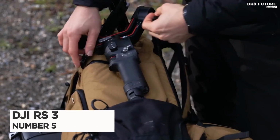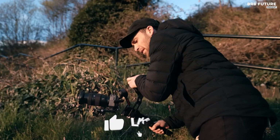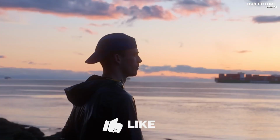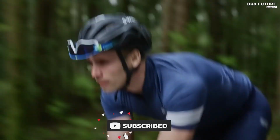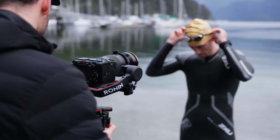Number 5. DJI RS3. The DJI RS3 is the ultimate stabilizer for professional videographers and photographers. With its advanced 3-axis stabilization system, it ensures smooth and stable footage even in the most challenging conditions.